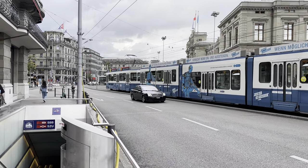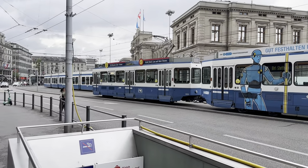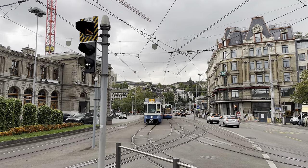Zurich's main train station is one of the busiest railway stations in Europe, seamlessly blending the past and present. Its underground shopping concourse, called Shopville, offers a delightful retail experience.